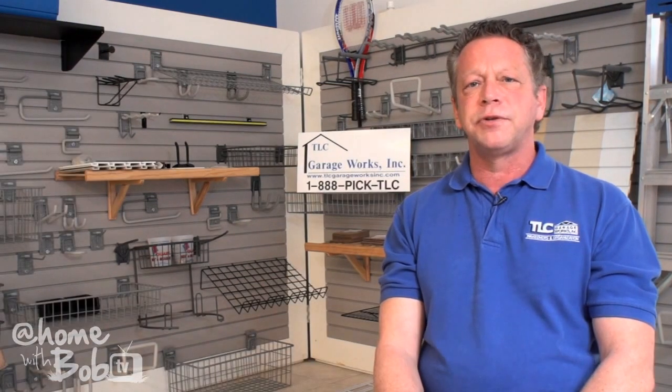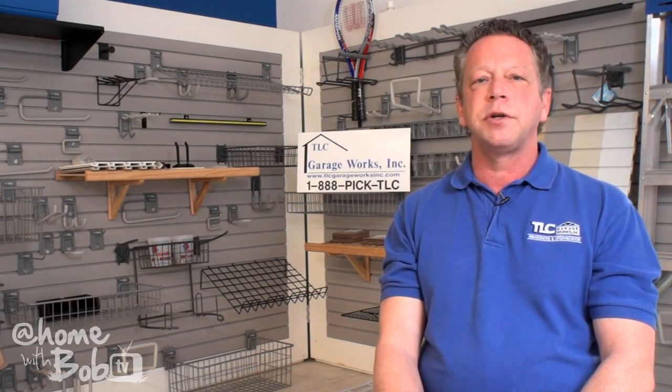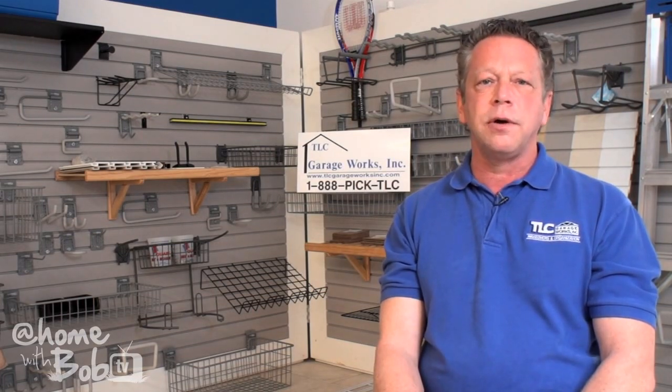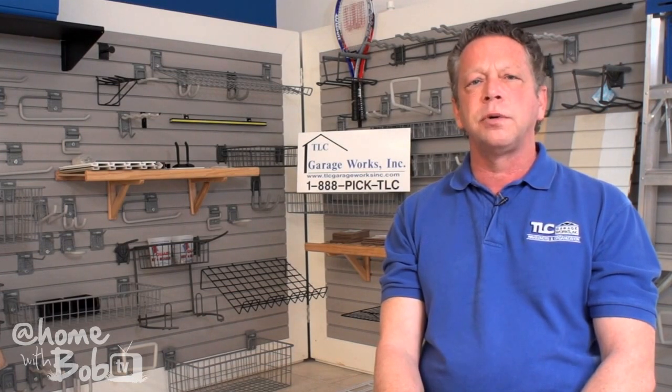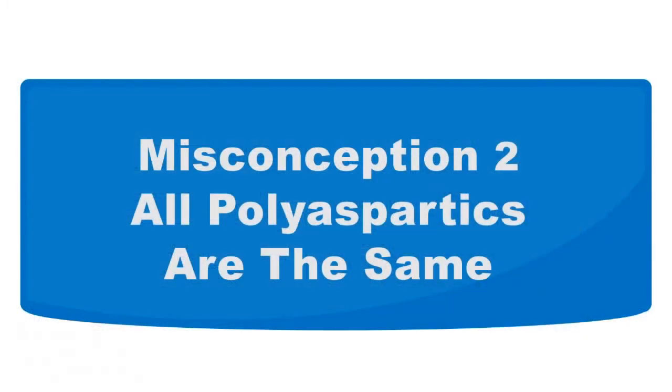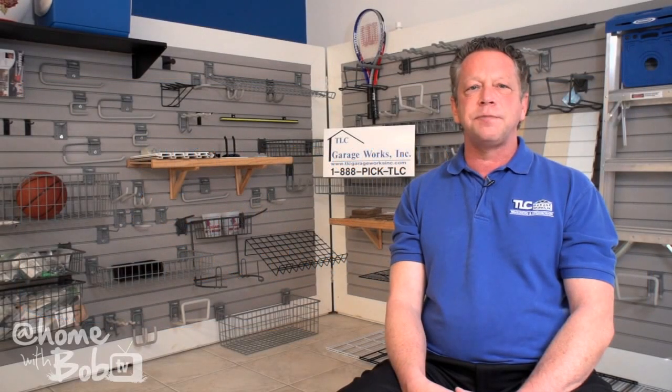Polyspartic. The most significant drawback to epoxy garage floor coating was how long it took to install and cure before the garage could be returned to service and fully utilized. Those days are now long gone, thanks to the introduction of the new, fast-curing, incredibly durable polyspartic polyurea catalytic floor finishing systems. Misconception number 2, all polyspartics are the same. Not so. What makes TLC's polyspartic polyurea such a great solution?